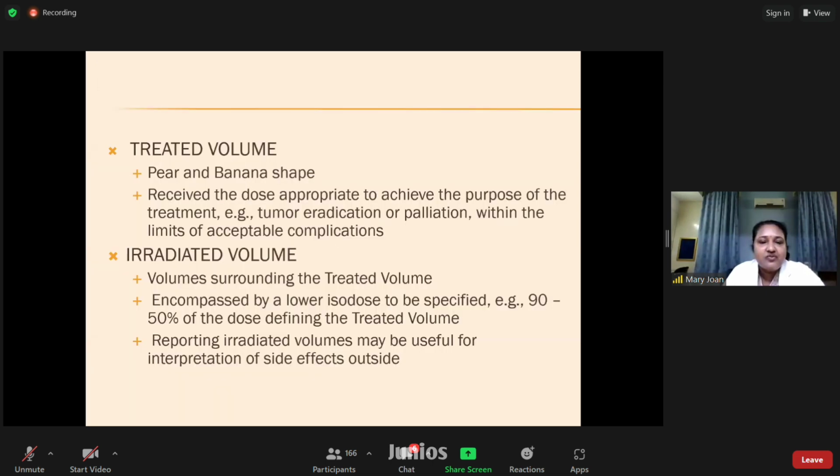The treated volume bears the shape of a pear or banana. It receives the dose appropriate to achieve the purpose of the treatment, for example, tumor eradication or palliation within the limits of acceptable complications. The irradiated volume is the volume surrounding the treated volume, encompassed by a lower isodose to be specified, for example, 90 to 50% of the dose defining the target treated volume. Reporting irradiated volumes may be useful for interpretation of side effects outside.